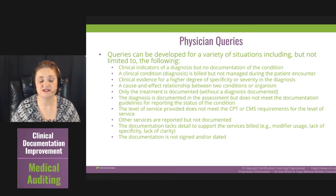However, we still need to know if there's a causal relationship on a lot of different diagnoses. The treatment is documented without a diagnosis. Again, why did you do this full exam when the person had cerumen in their ears? Diagnosis is documented in the assessment, but does not meet the documentation guidelines. You cannot document in the diagnosis that the patient is a diabetic with no indication that you addressed diabetes in the documentation. That's just a no-go.